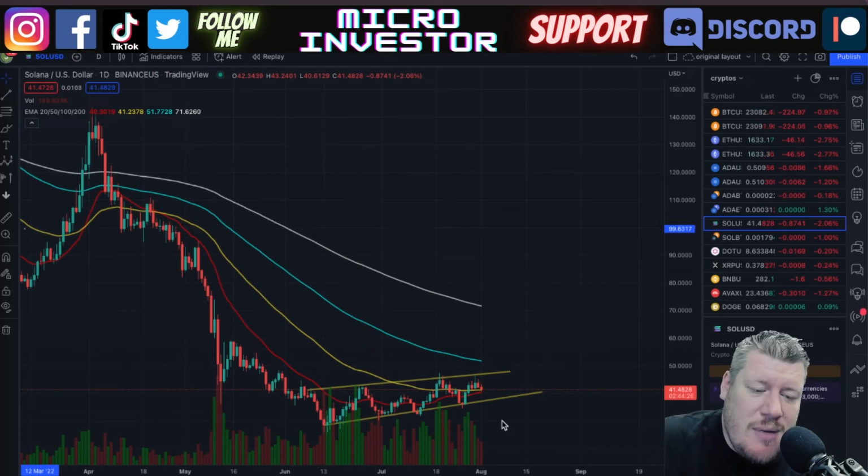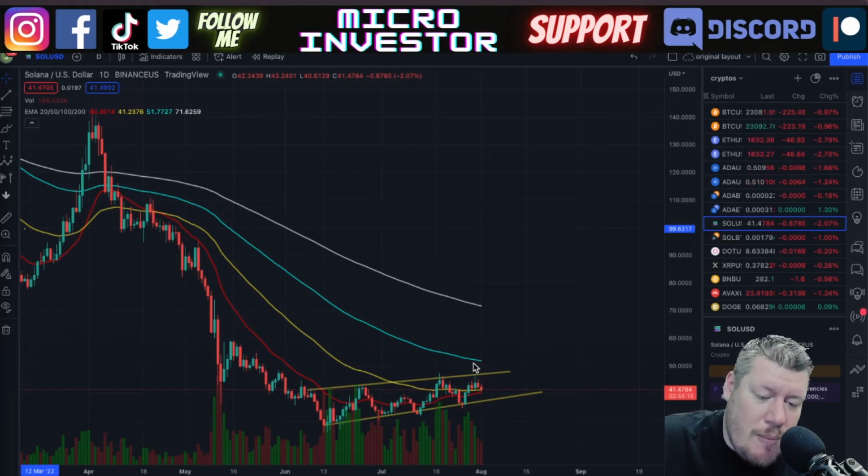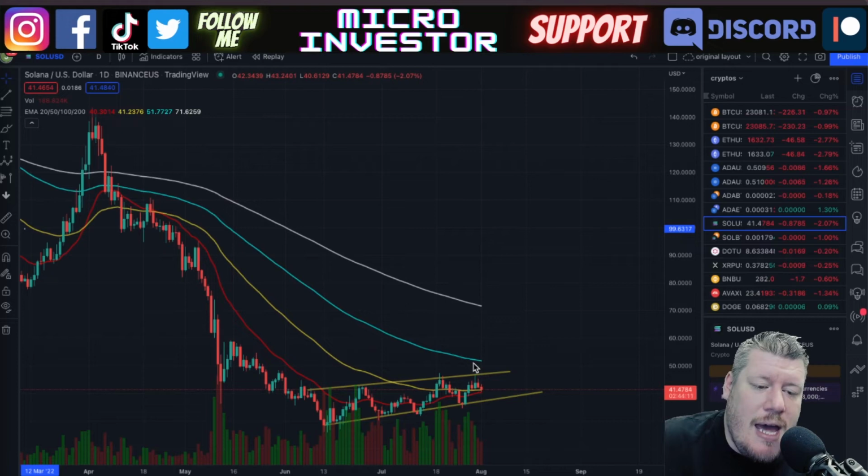So I think we're going to be seeing this breakout soon with Solana as we see more of this consolidation and the bulls continue buying and the price getting closer and closer to that 100-day moving average, which I think will be there within the next week or two as a possibility of being above that.